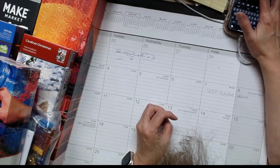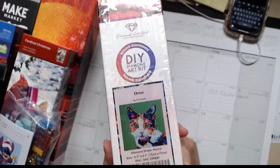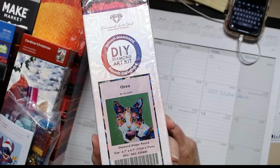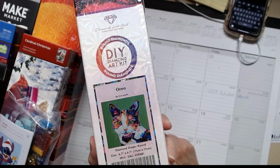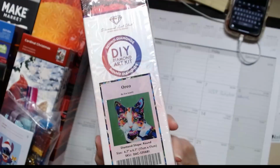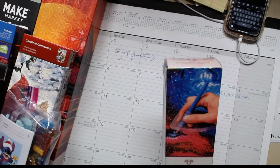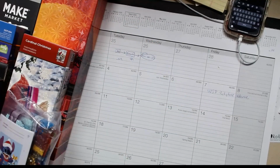Next is the cat. Diamond Art Club, Oreo, cat. Yep, that is a cat. Simple enough. And this is by Eve Izette. And it's a really small one. It's 6.7 inches by 6.7 inches. So it's really small, guys.